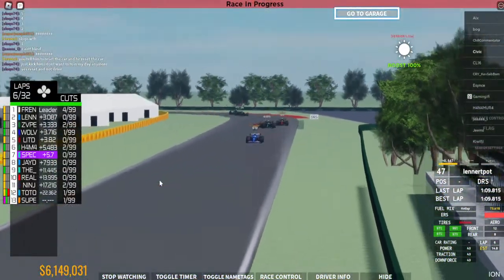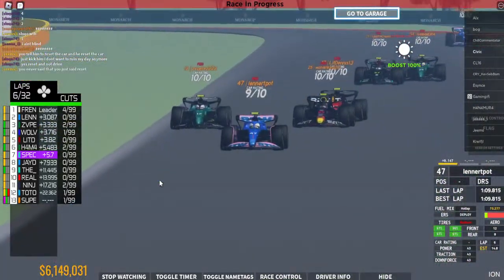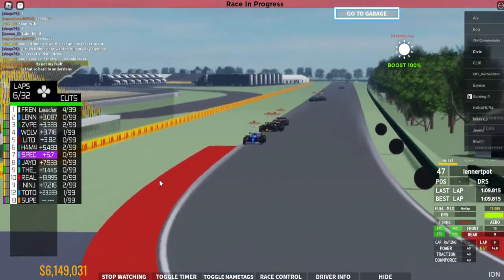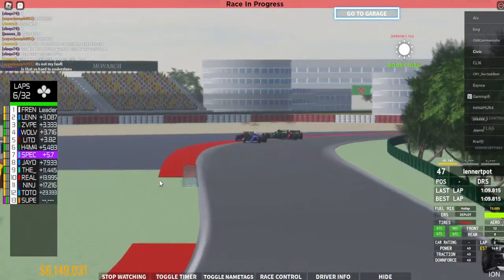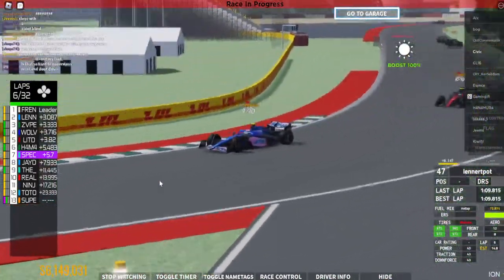So, and also Zyde Perez as well. H4M4 isn't in this battle actually. The official Mikey actually drives for AlphaTauri, I believe, but in a Mercedes for this session. There's a 4-car battle. This is gonna be very close here.